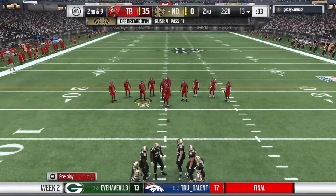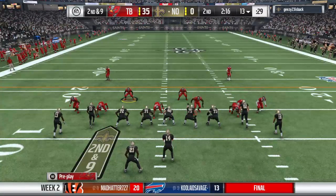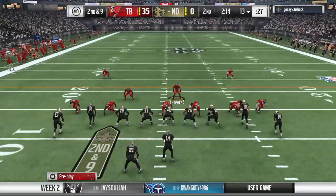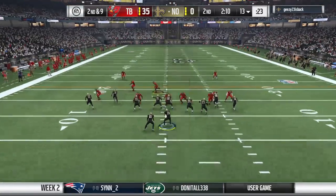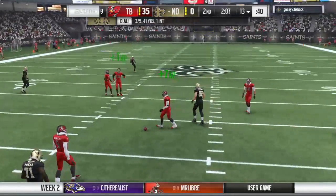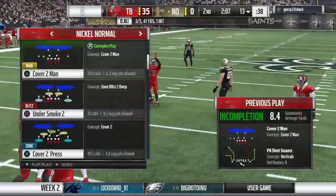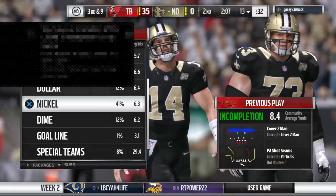So what will they do? On the ground, through the air, let's see. 2nd and 9. On play action, they'll throw over the middle, and it's incomplete. It's always tough for the guys throwing the football. Almost there, and then someone sneaks a hand or two in and bats it away.